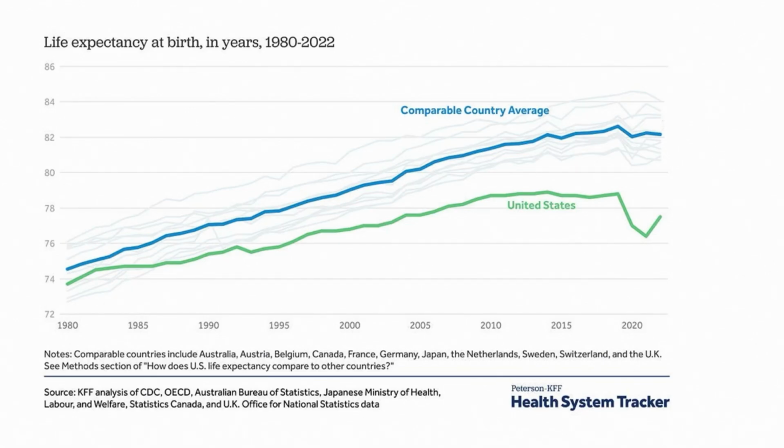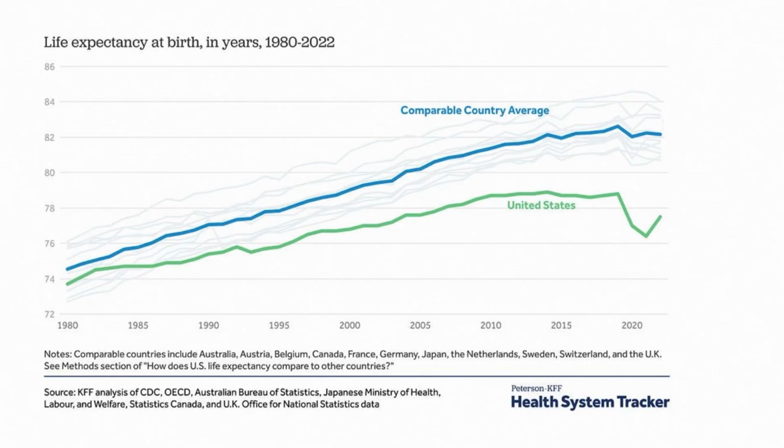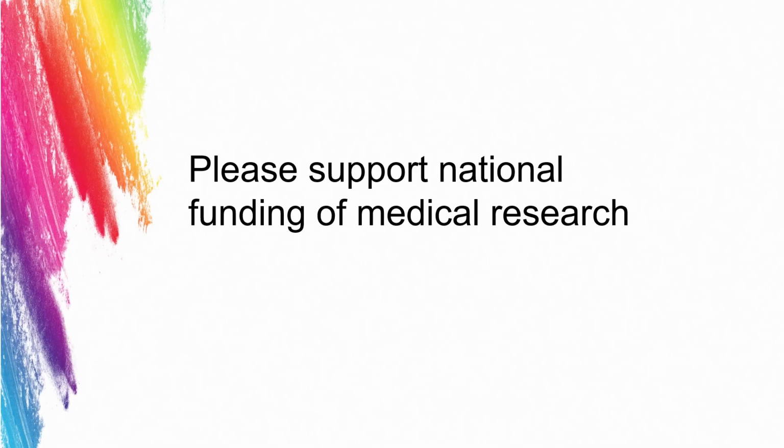Here was a particularly striking number that I found in terms of life expectancy in years from 1980 to 2022. This is the United States here in green, and this is comparable other countries, so a lot of European countries and Canada. There was a big drop during COVID, but we're still quite far from other countries. So there's still a lot that we need to do to understand and treat disease to be able to maximize our health span.